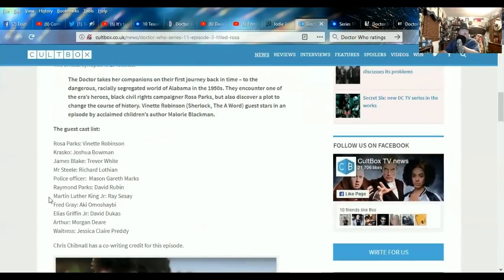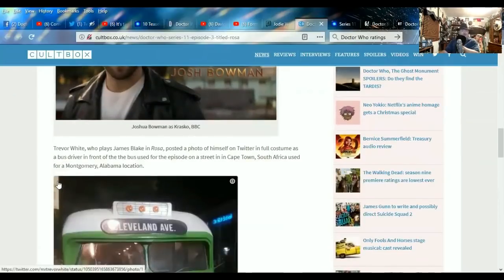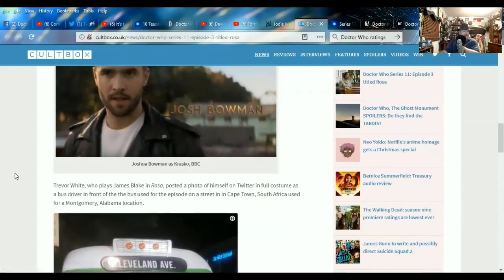Now, for what we've seen, we've got this guy down here in the credits, and the Omega Files crew and I have been talking about this. Down here, we got a guy named Krasko, played by Joshua Bowman. And we think he's the one with the Vortex Manipulator. Now, whether he's a rogue time agent or what's going on there, we're not sure. But speculations abound as to why he would interfere with this particular set of historical events.